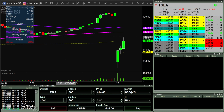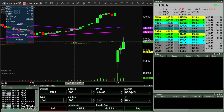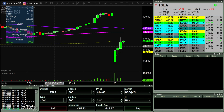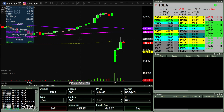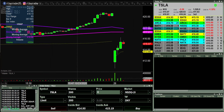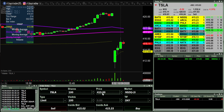So let's just see what it ultimately wants to do. But yeah, at this point, I'm thinking that 414 mark will probably need to be updated. And I suppose anything is possible, but there we go. Maybe 415 now, if this thing can head up some more. So I want to see it get back up above 416 ideally. Yeah, that's close enough. So I'm going to update to 415 now. So in at 415, looking for this thing to pull back some more here.